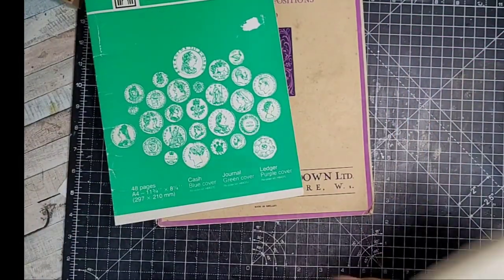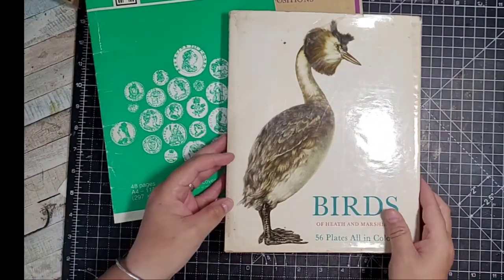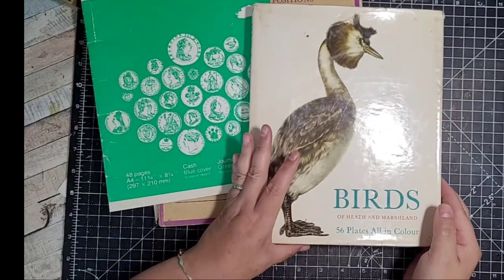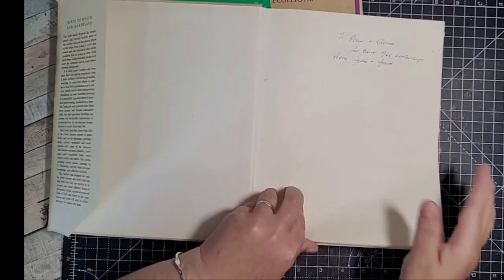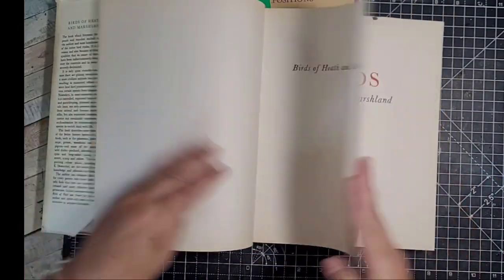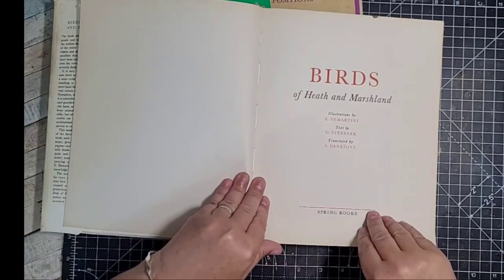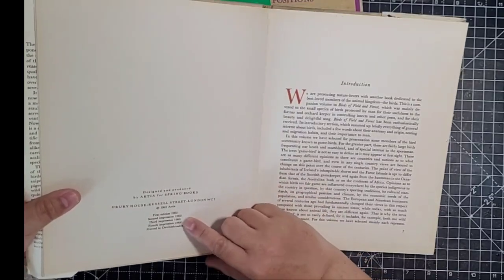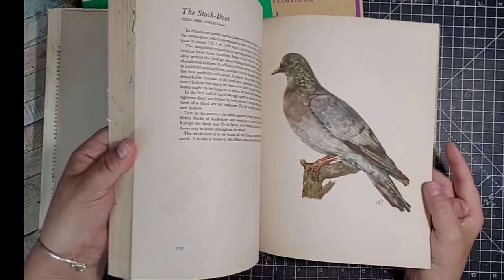And then I got this book. All my books now were 50 pence each. So I got this one, Birds of Heath and Marshland, 56 plates, all in colour. I don't know what year it's from. It's a little inscription there. Let's have a look if it tells us. This smells really musty as well. Oh, it's not that old, 1962. So it's obviously been in somebody's shed.